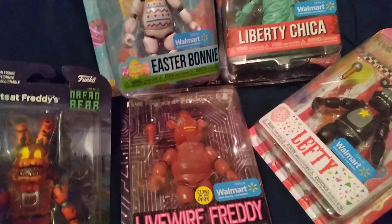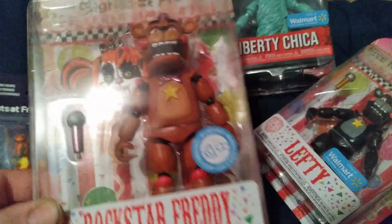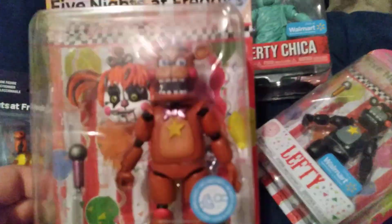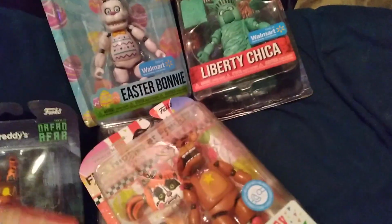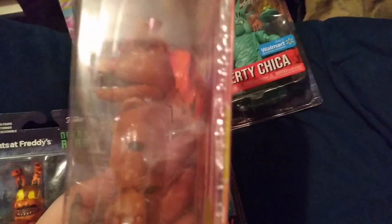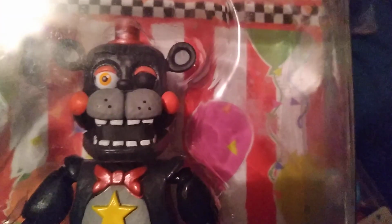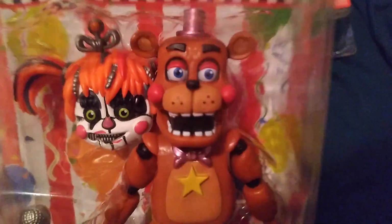I guess we'll show off the main character outside of Lefty, because it's practically the same. Although they do have different mouths. We have Rockstar Freddy from Pizza Sim. And honestly, again, I really like these figures because their boxes are so pretty. Of course, Lefty's being the thinnest because he doesn't have the accompanied Scrap Baby head. And obviously, you can tell that this one's mouth right here is a little bit more closed, whereas this one's mouth is a little bit more open. Focus then. There you go.